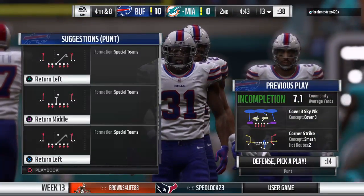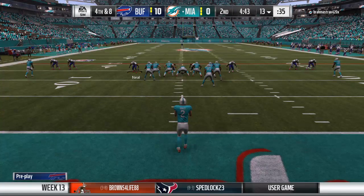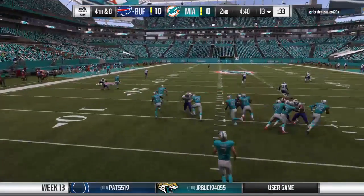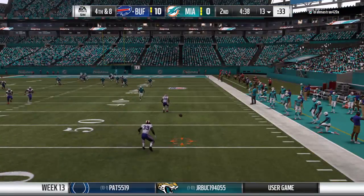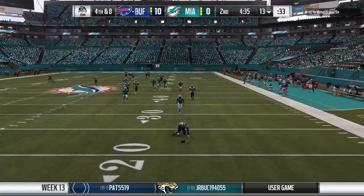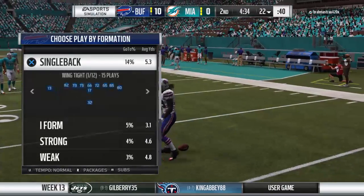4th down now. And what did we talk with them about prior to the game? Their ability to move the chains, pick up first downs. So far, 0 for 3 on third down. If that continues, they'll have little chance of winning this one. It'll be 37 yards there on the punt.